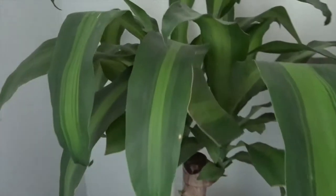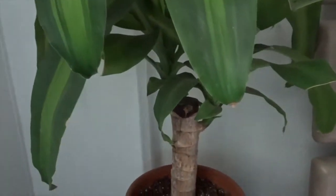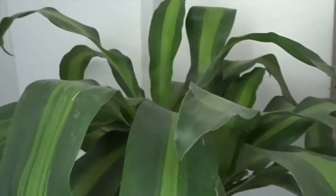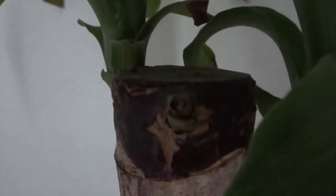So this is my banana plant, or Dracaena if you want to get scientific with the name, and I've had it for about 5 months now. It hasn't really gotten bigger in size, but there are some new buds forming on the lower trunk, which is amazing. These are really easy to take care of, and they only really need to be watered like once a week, and they don't need too much sunlight.